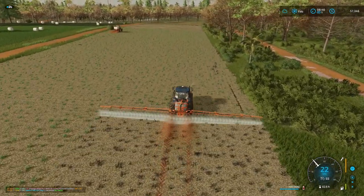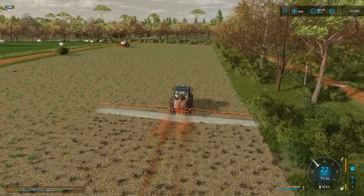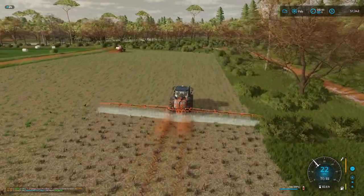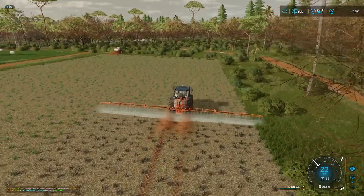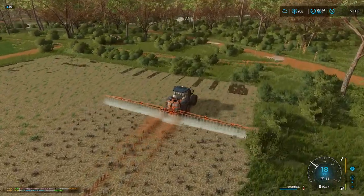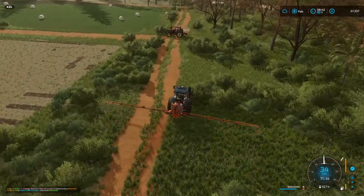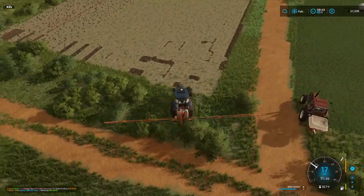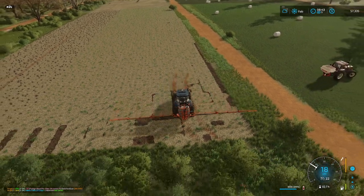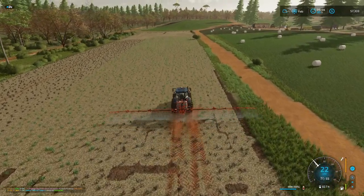There we go. And she's almost done. I'm not sure where she's going. Oh, I think she's doing the grass as well. That's okay. I suppose we'll run out of fertilizer well before she's done. Yeah, I don't know. Let's go check in with her.